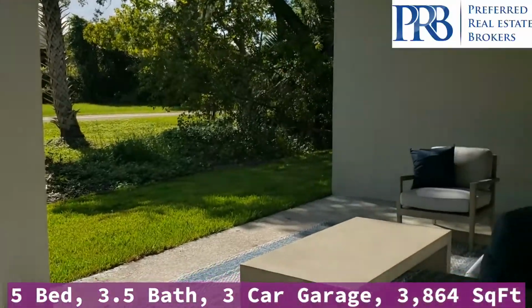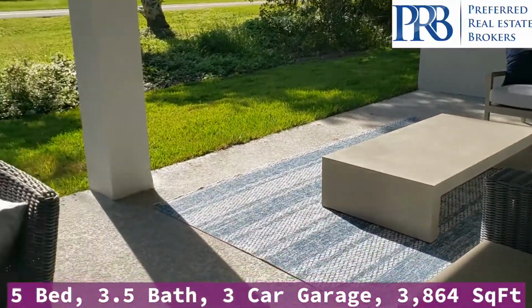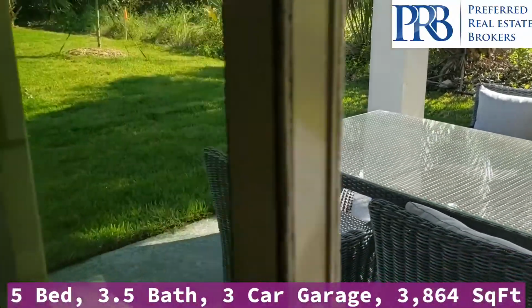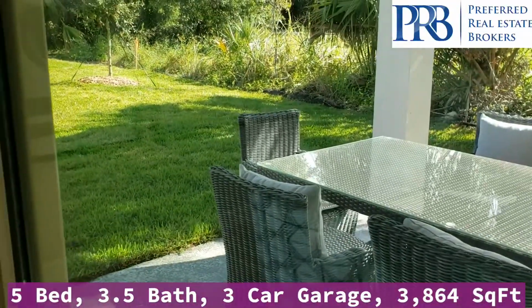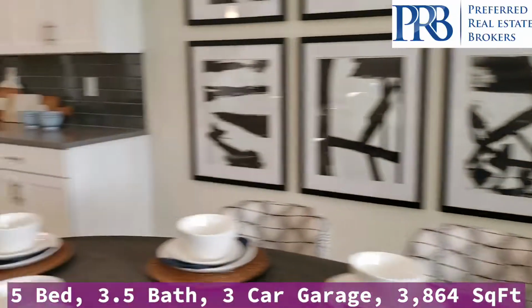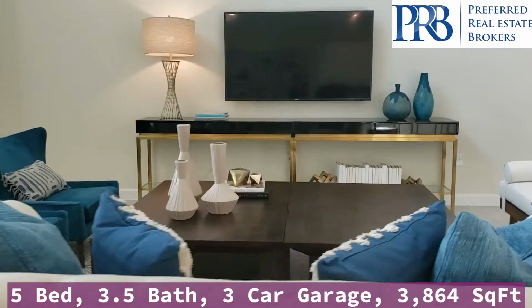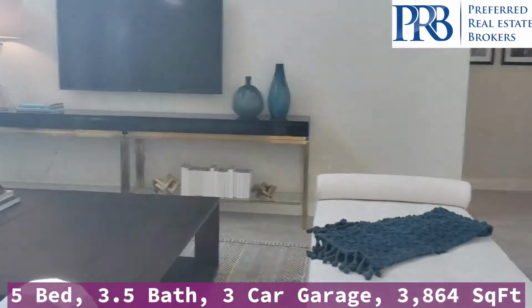The Cross Seminole Trail runs right through the community, and there are still a couple lots available with a pond view if that's something you like. Some of the amenities include a swimming pool and a cabana, and the HOA is only $110 a month.